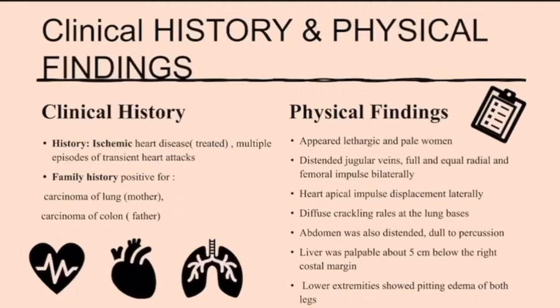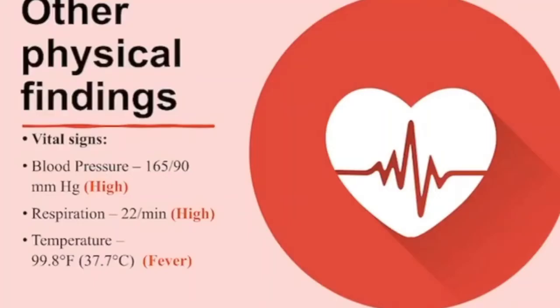She also had diffuse crackling rales at the lung bases. Her abdomen was also distended, with dullness to percussion. Her liver was palpable about 5 cm below the right costal margin. Her lower extremities show pitting edema of both legs. For her other physical findings, she had a blood pressure of 165 over 90 mmHg, which is considered high blood pressure. Her respiration rate was 22 per minute, which is also considered high, and her temperature was measured at 37.7 degrees Celsius, which is considered a fever.